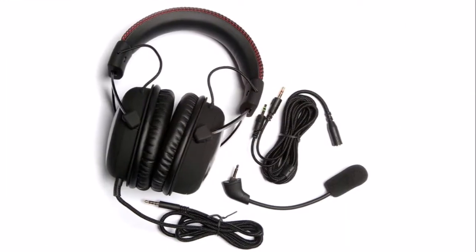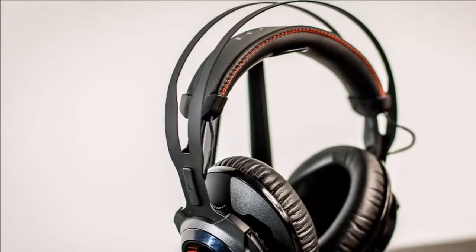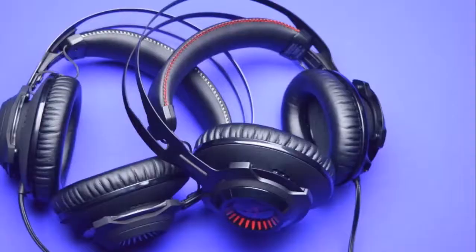comfort. Equipped with next-generation drivers to separate the lows, mids, and highs, the Revolver gaming headset range features stereo and plug-and-play Dolby 7.1 surround models, combined with studio-grade sound stages.